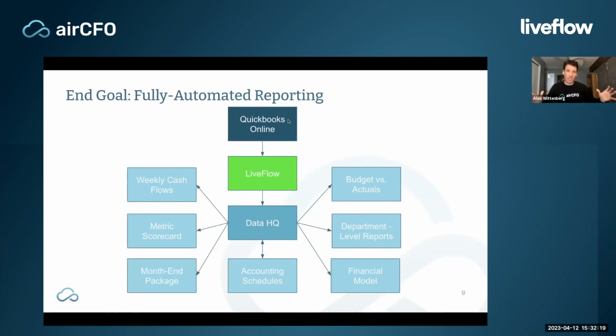And when we have this automated infrastructure in place, all of these things become available to a client as soon as we connect our data to the data HQ using LiveFlow. And a similar dynamic is possible within a finance department at a single startup as well. Once you build all of these tools, or you leverage a fractional CFO firm to link up these tools, they're automatically maintained, and they become weapons that you can use in order to better manage your company's financial outlook.